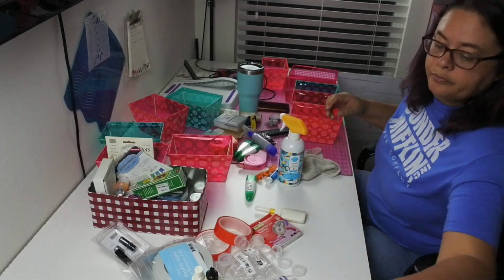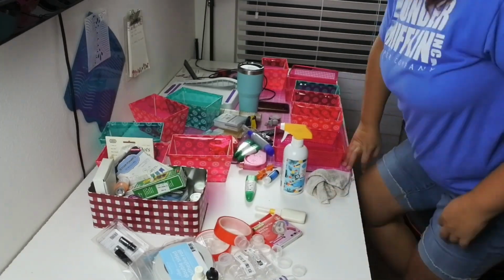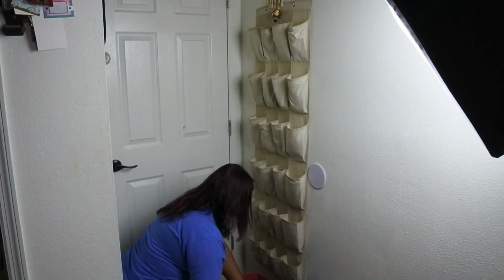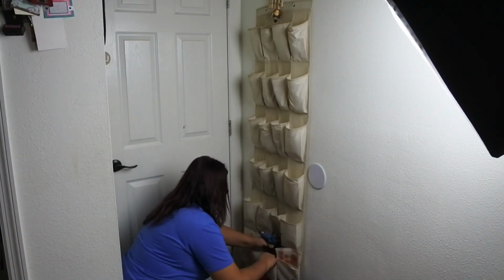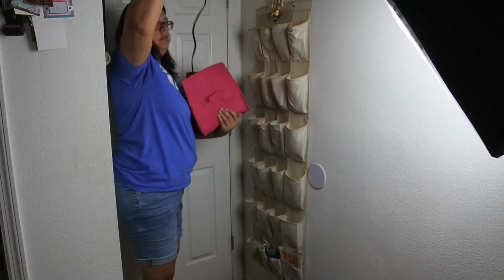So then I have this pink box of stuff that I have gone through, and I did that off camera, but I went through the stuff that I was like, I'm not going to keep this, it's gone. But everything that was in the shoe rack that I still wanted to keep went back in the pink box, and that way I could come in here and just dump it in the shoe rack.